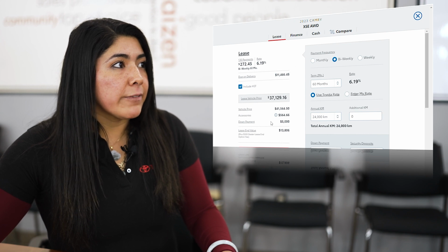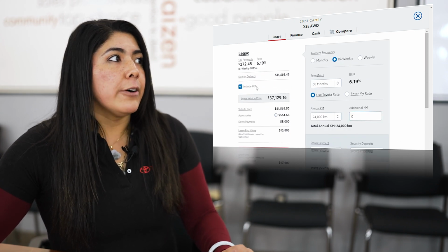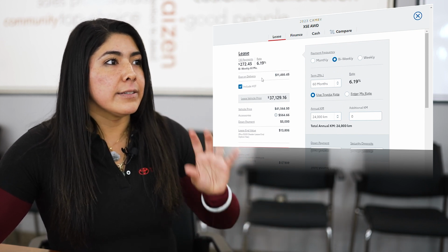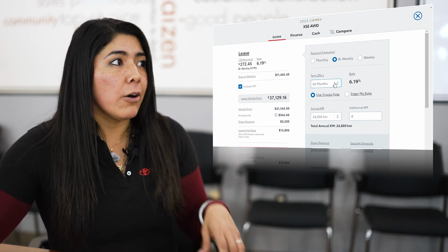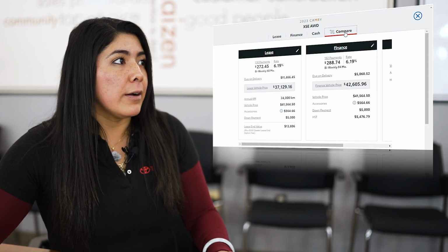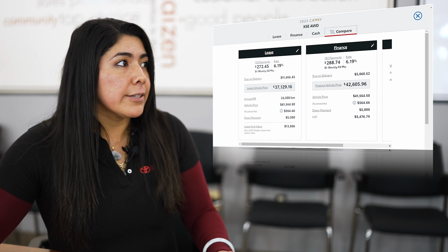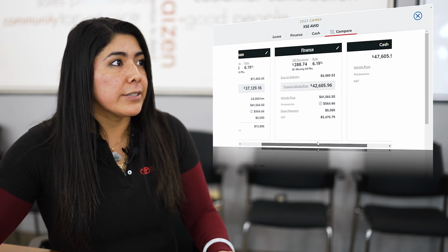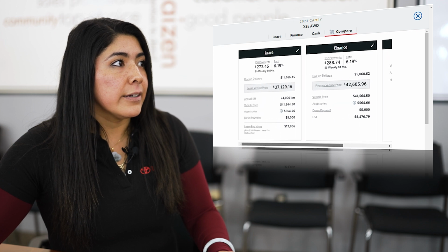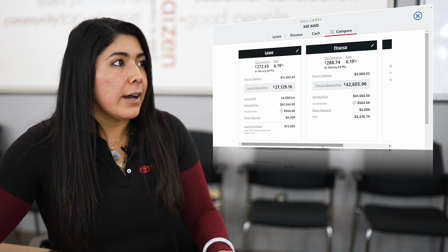Now, that's kind of a rough estimate to be able to actually look at what your payments would be. Now, again, keep in mind, this is literally just a rough estimate. Always ask your local dealer and they'll be able to help you out a lot more. After that, you can go to your compare tab and it literally just gives you a comparison of what exactly it looks like between either your leasing, your finance, or your cash.